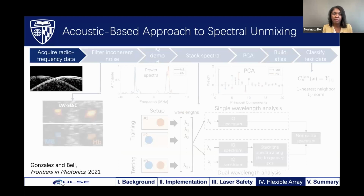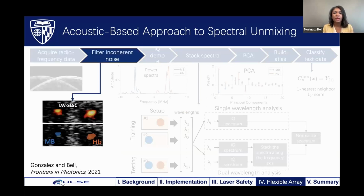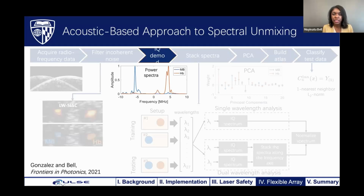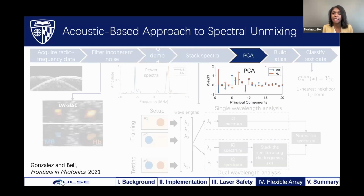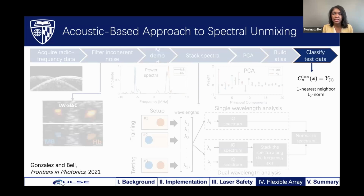Another type of signal processing technique that I'll briefly go into is how we could use a flexible array for surgical guidance and take an acoustic-based approach to understanding which components generated the photoacoustic signals that we see. So here's a broad overview of such a signal processing pipeline, where we would acquire our photoacoustic signal radio frequency data, and then we would first filter any incoherent noise with some type of coherence approach, such as the one that the MLOC metric is based on. And then we can apply some IQ demodulation and get the power spectra of the components that were identified to create photoacoustic signals. And then we can stack the spectra and do some principal component analysis and build an atlas, and then use that on our test data in order to determine the components of the signals of interest.